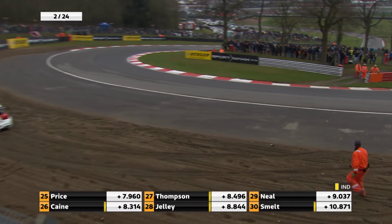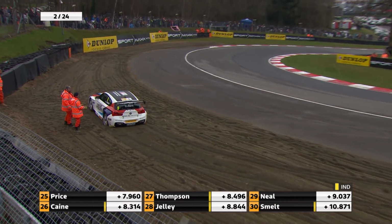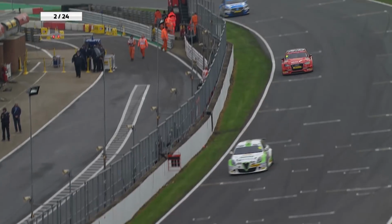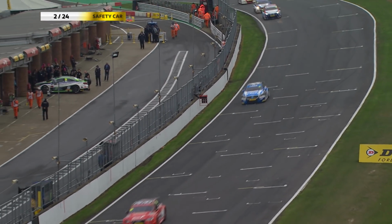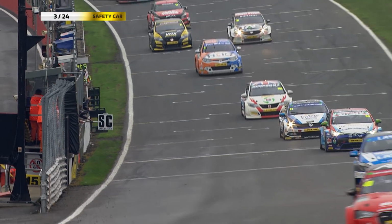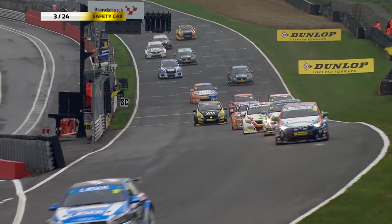up at Druids. And is he on his own? No, he's not, because that's Rob Collard who is in the gravel. Oh, that could well be a safety car again. Not going to be easy, actually, for Cole to turn the car around there, because it's very difficult to turn the car around as coming up towards the start-finish line.